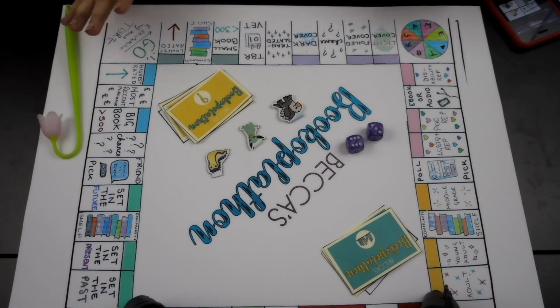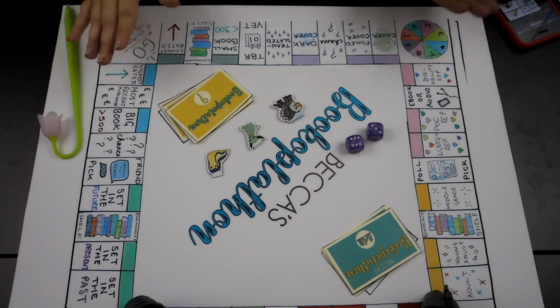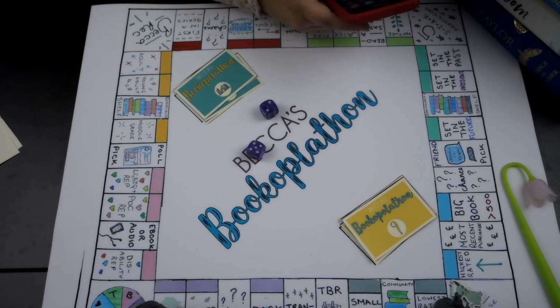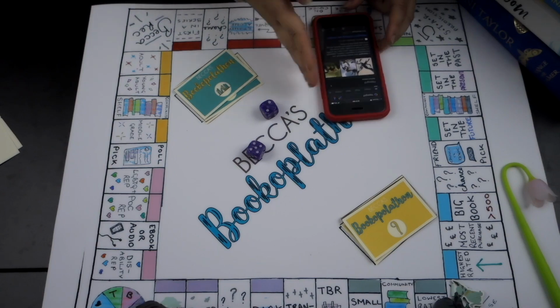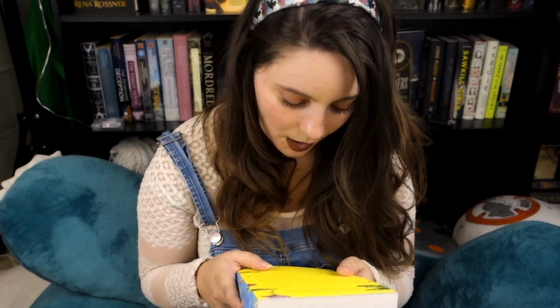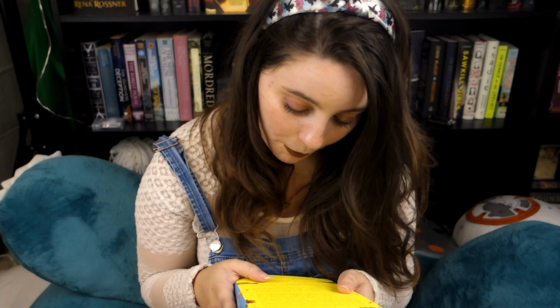Here is my Becca's Bookopoly. Oh, Becca. So, random number generator. I guess I have to count all my books. How does Becca do this each month? What is this about? There's twins in this. Oh, that's cute. Food poisoning.